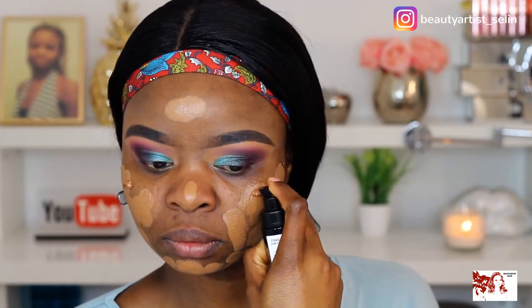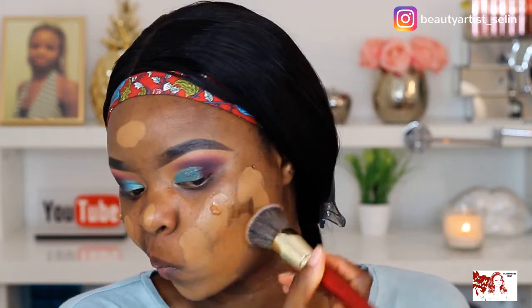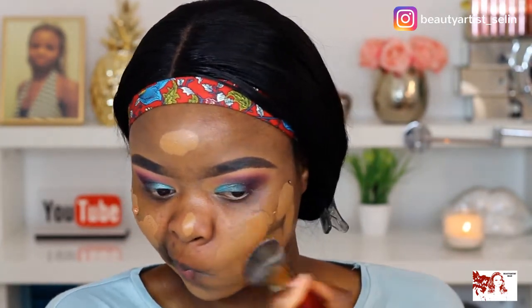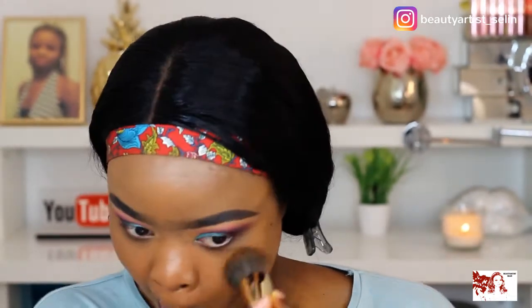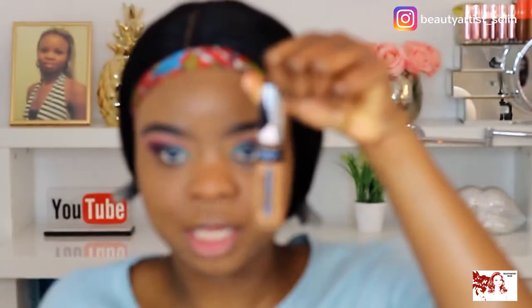I'm going to be applying it with a flat buffer brush. Let me start from my chin area. Then my skin finish in dark deep before I go in with the highlight and contour, other jobs, you know. Of course, you guys know I'm going to be using the L'Oreal Infallible Modern Concealer in the shade Honey.